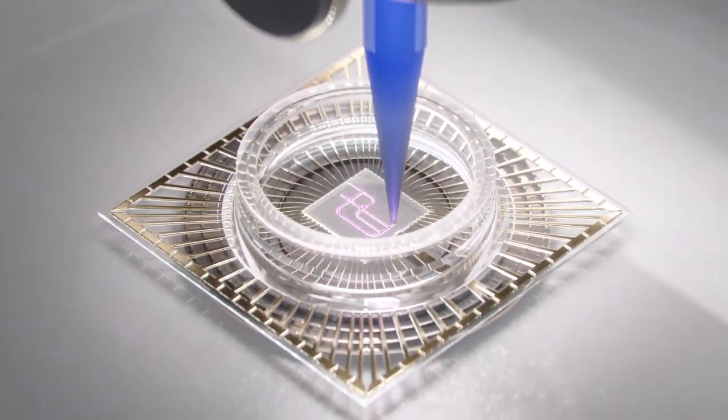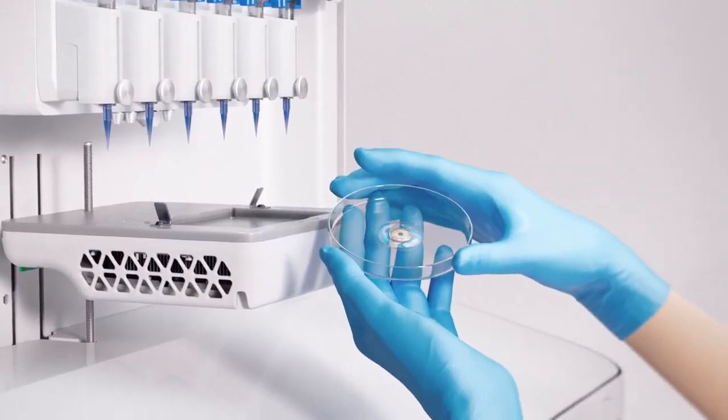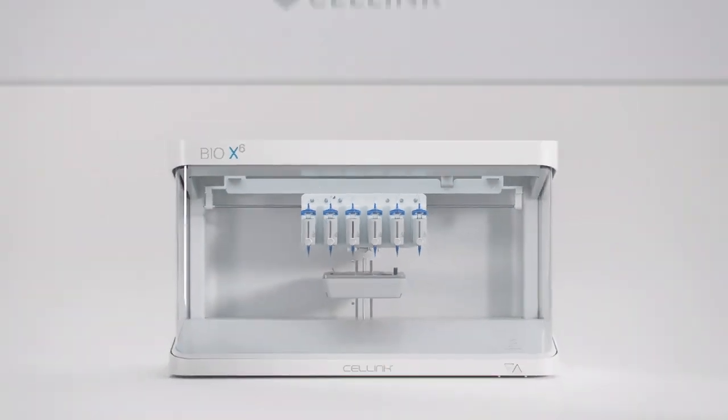growing all the time. Thousands of labs across the globe are now using Cell-Link's products and are making incredible breakthroughs in medical science. Bio X6 is leading us to an extraordinary future in medicine. Where will it lead you? Start printing.